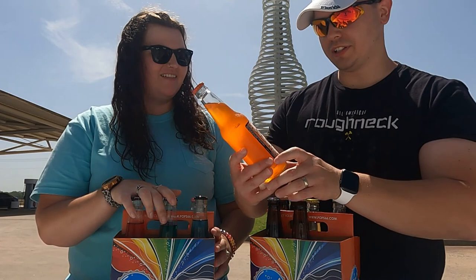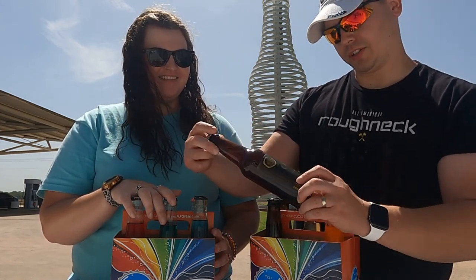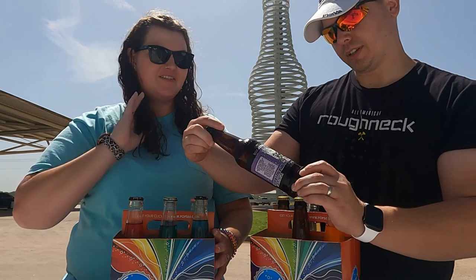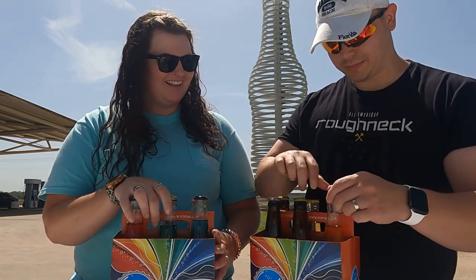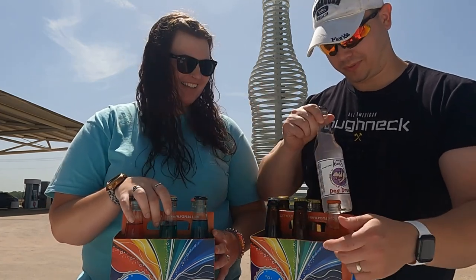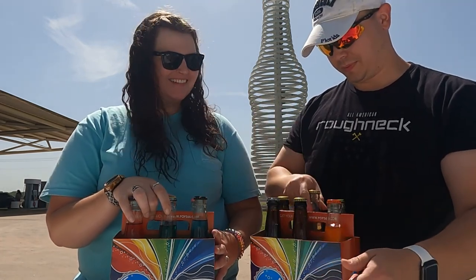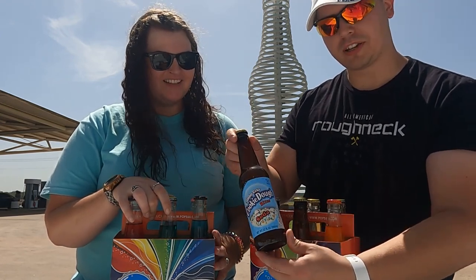So I got a Death Valley orange cream. A chocolate with peanut butter. Chocolate peanut butter soda. Got a High Mountain Huckleberry. Huckleberry. And I got a Dog Drool. Waffles and syrup. And a birthday cake cookie dough.